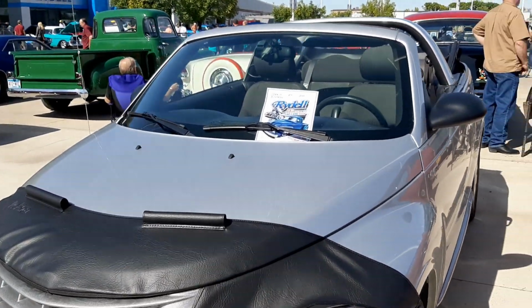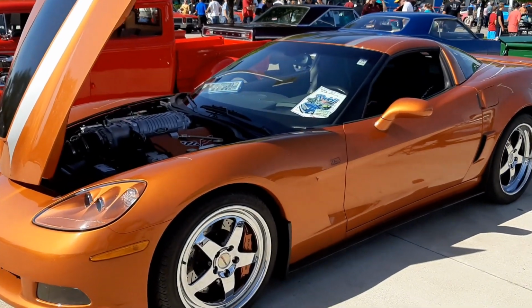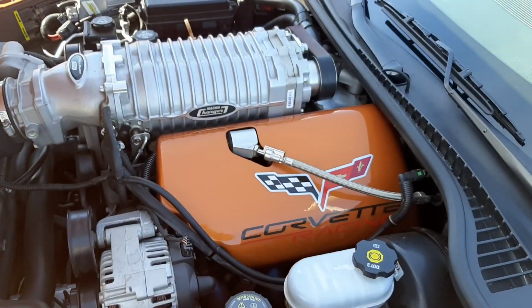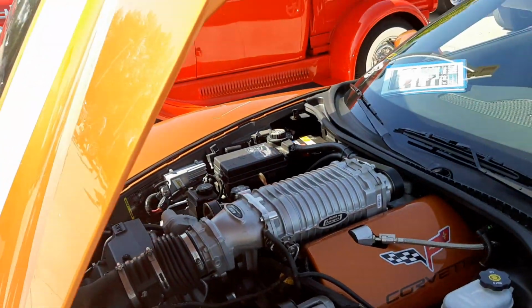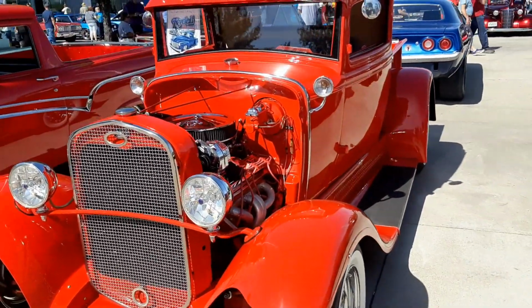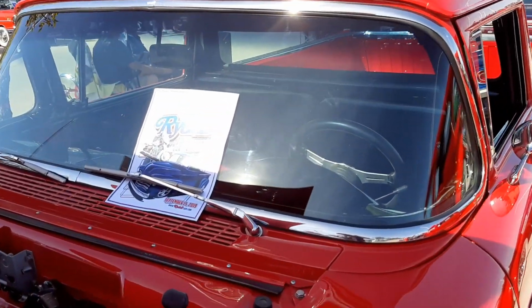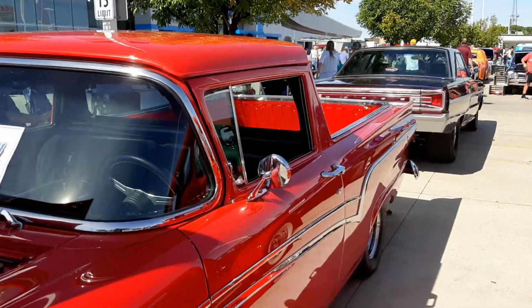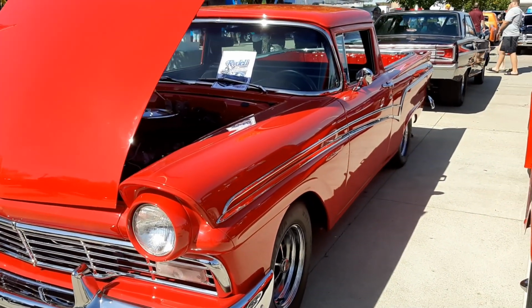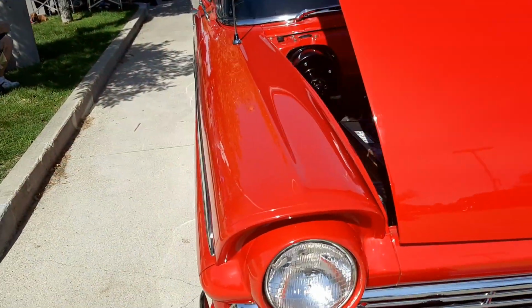Yeah, 2005 PT Cruiser. Okay. I don't know why that's in a car show. Beautiful. 2008. And oh, this is pretty. I love this red. An old Ranchero. I think, if I'm not mistaken, it's Ford's version of the El Camino that Chevy made. They had to stay in competition.